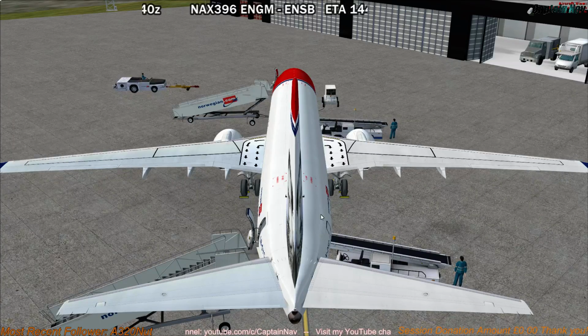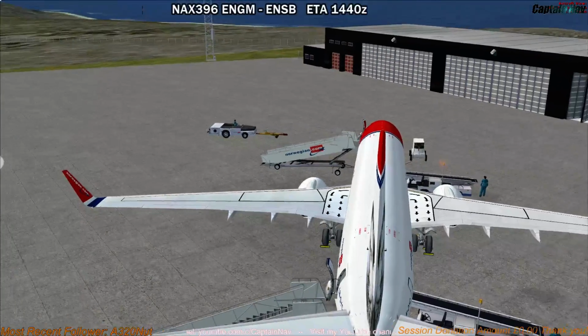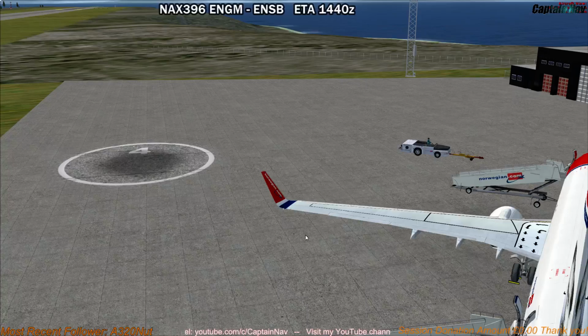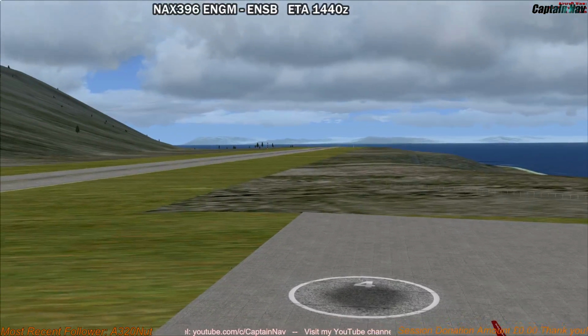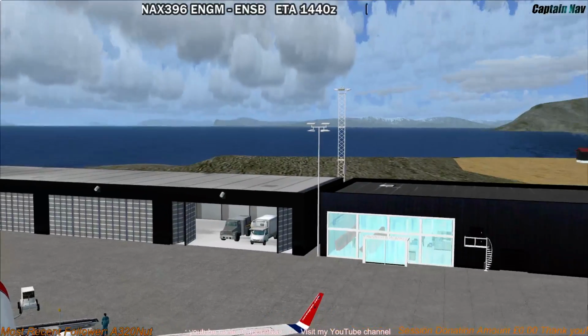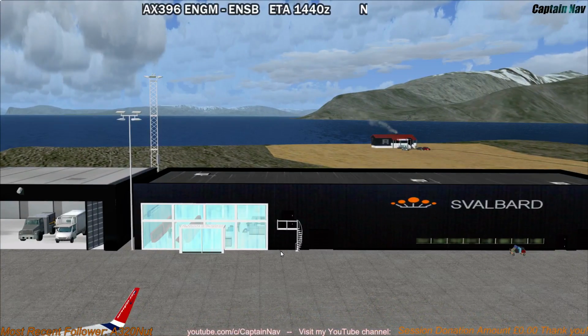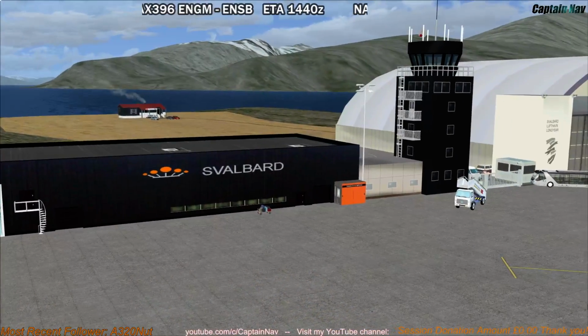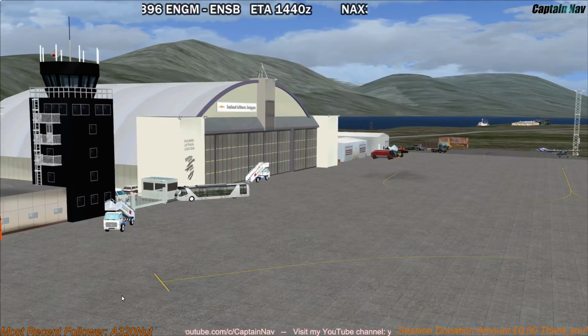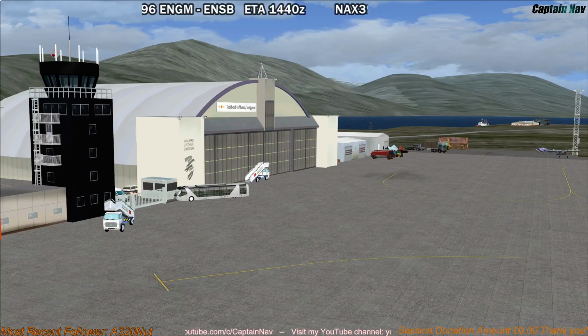We've got open doors. The ground staff is on standby. We'll take the jackets, get ready, and make a move and explore this beautiful airport and scenic area for the last time.